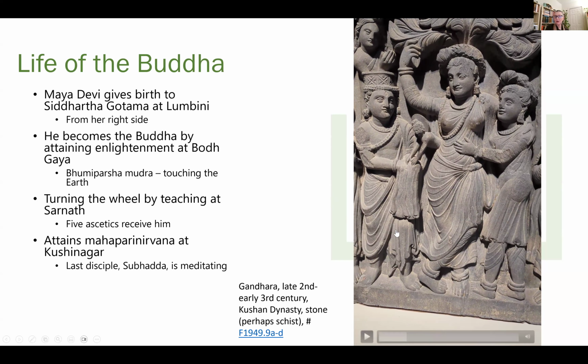So this is a carved image of the Buddha being born. And it's from Gandhara, an area in Central Asia, north of what we know as India now. It's in areas that are now Afghanistan and Pakistan. We know that partly because of this type of rock. This gray rock is called a schist, and it's from that area of the world. And we know that also because of the style of the carving here.